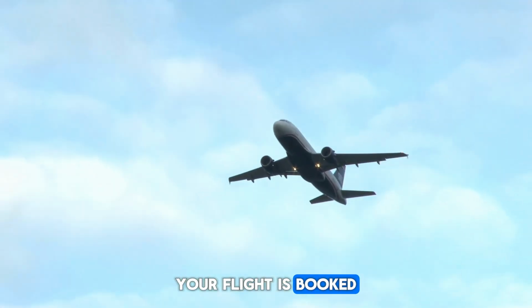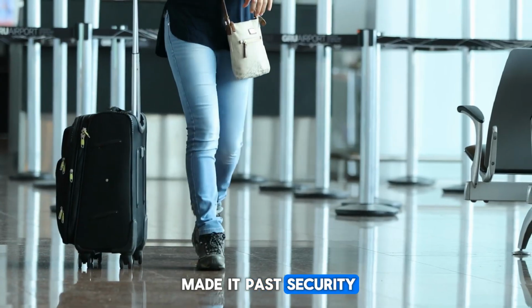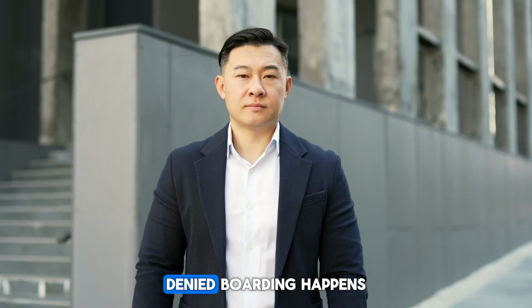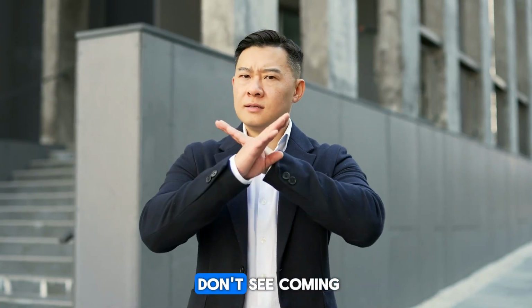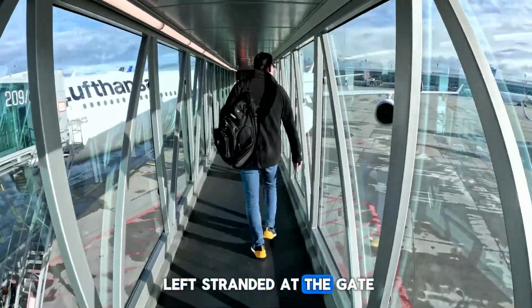Your flight is booked, and you've done your best to play by the rules. You arrived early and made it past security. While waiting to board, a gate agent pulls you aside and says you can't get on the plane. Denied boarding happens for reasons many people don't see coming. Let's unpack 9 reasons travelers are left stranded at the gate.